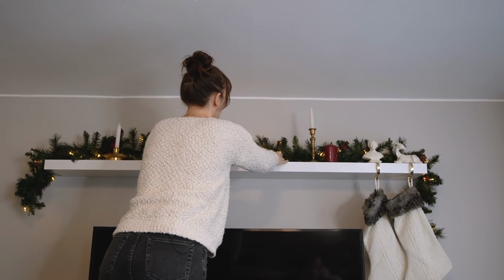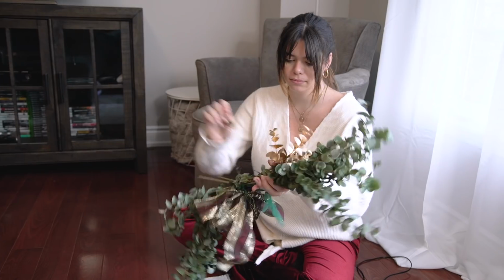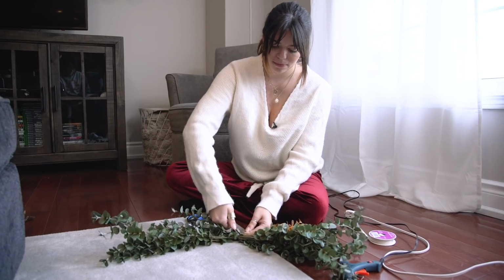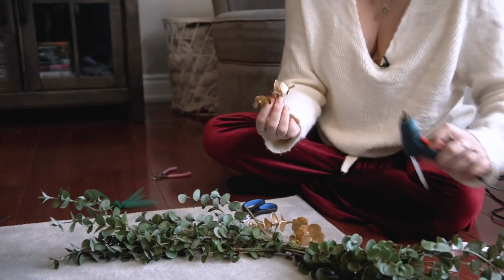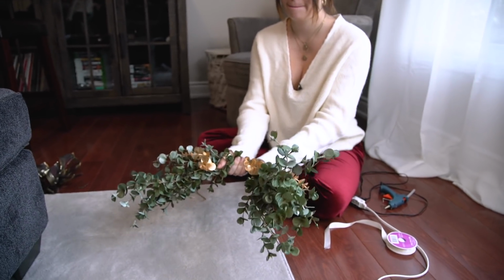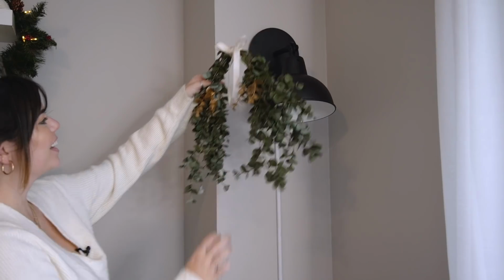It's looking so Christmassy, but I don't think that the floating shelf is the only thing that needs a garland. We found what could be this not so cute eucalyptus thing at the thrift store, but I'm gonna make it Christmas appropriate by removing the bow it came with, adding my own bow, and then hanging it onto the sconces. DIY thrift store hack, ugly faux plants into beautiful Christmas garlands.